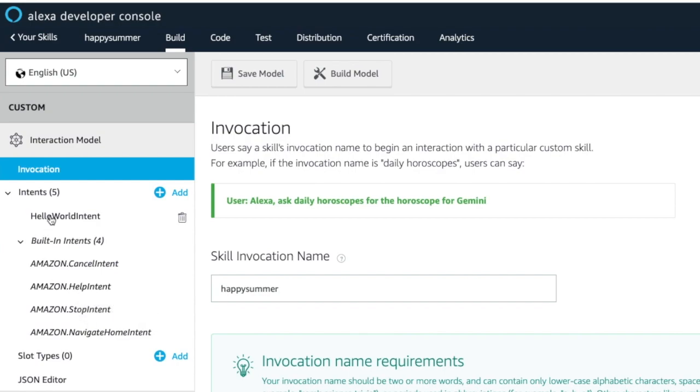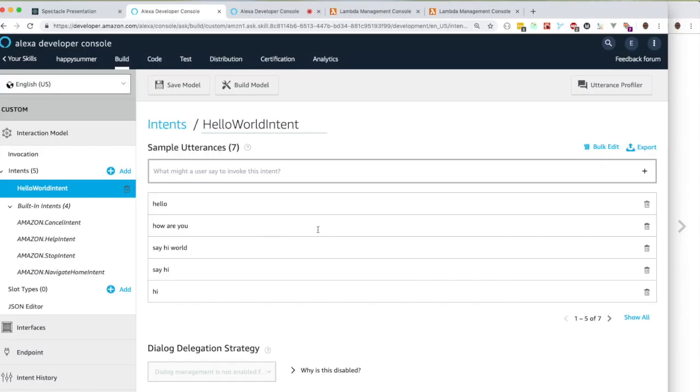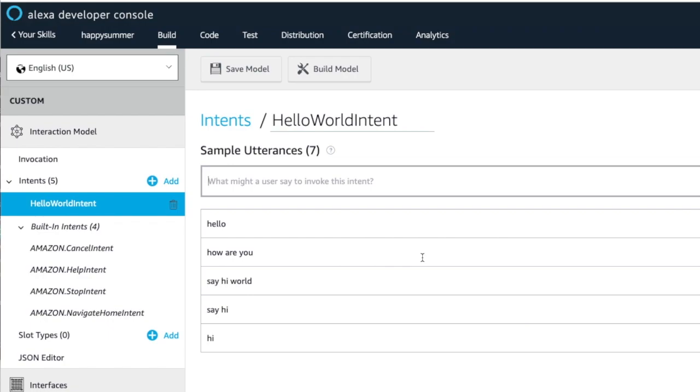But the one we want to focus on is the Hello World intent. Let's see what that does. This intent is going to execute whenever the user says so. Whenever the user says hello, it's going to call the Hello World intent. Whenever the user says, how are you? It's going to call the Hello World intent. How about if the user says, hey? Whenever the user says hey, it's going to call the Hello World intent.